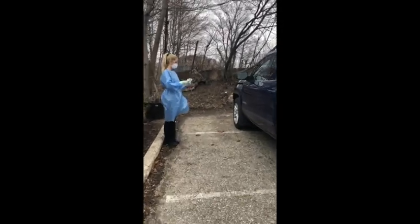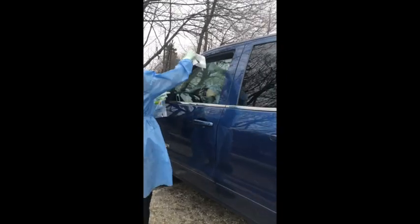And eventually you'll stop at the healthcare worker. That'll be pretty obvious. And they'll tell you to roll your window down 3 inches, hand you your bag, which is the sort of kit that we have, 3 items in there. So remember those 3 items I talked about before were a swab, a test tube, and some tissues. So now you'll see our demonstrator opening up that swab, pulling it out, and he's going to tilt his head back, press it right up against his seat rest, and push that right into the nose.